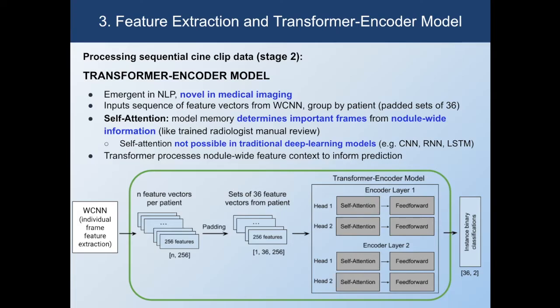For our application, we isolated the transformer's encoder, which includes the self-attention. We extracted features from the CNN by instance, then grouped the feature vectors by patient and fed them into the bi-layer transformer-encoder model. The Transformer-Encoder processed nodule-wide feature context to inform individual prediction probabilities, and we then averaged the individual probabilities for final patient-wide classification.